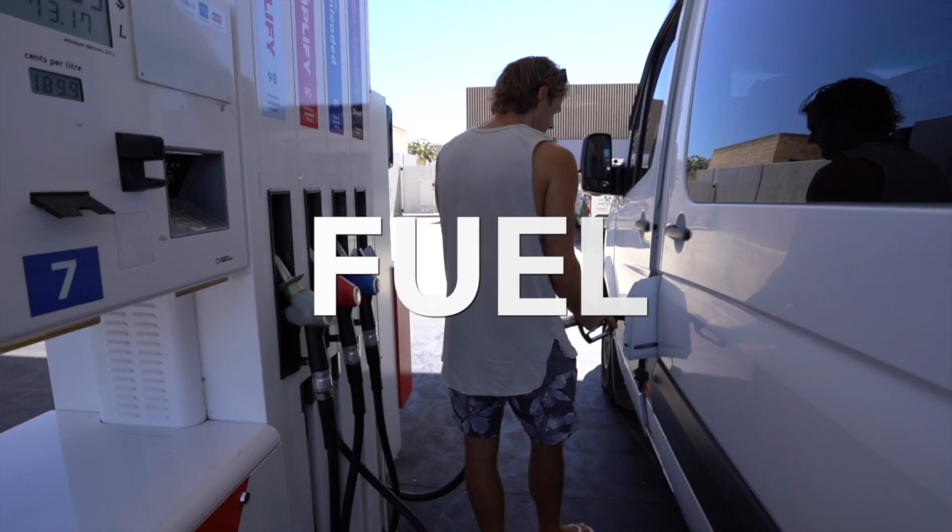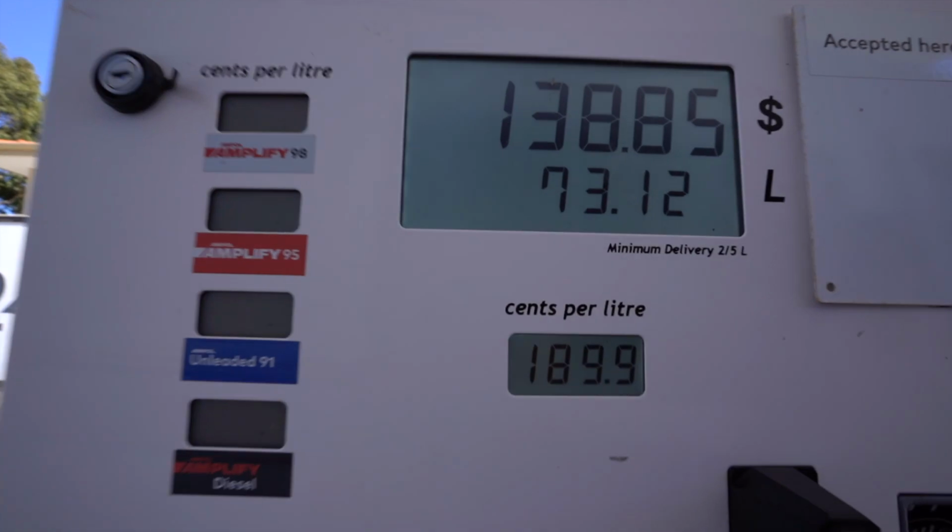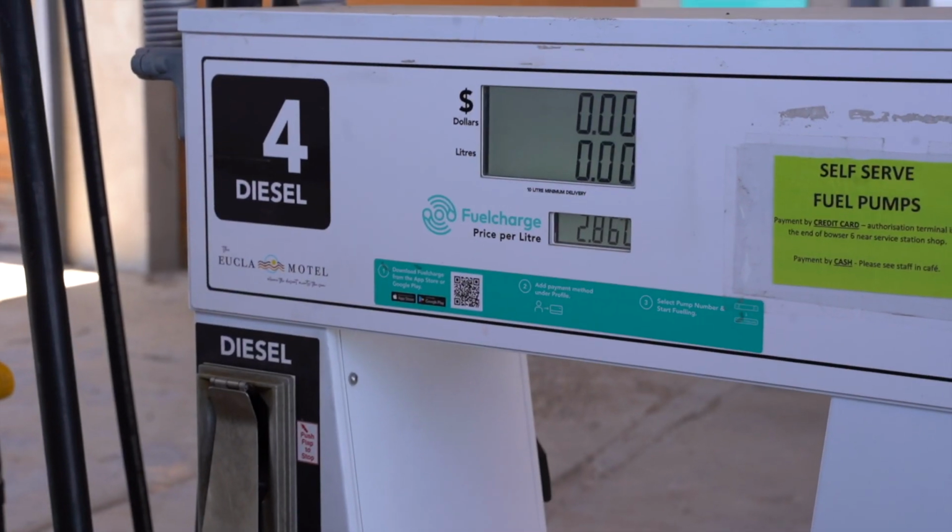Okay, coming in at number 2 is fuel. We spent $8,374 during this year, coming in at $161 a week. We've paid anywhere from $1.80 up to $3.60 in the middle of Australia. That one really hurt. A tank of fuel was over $200. But now we're currently on average about $2.